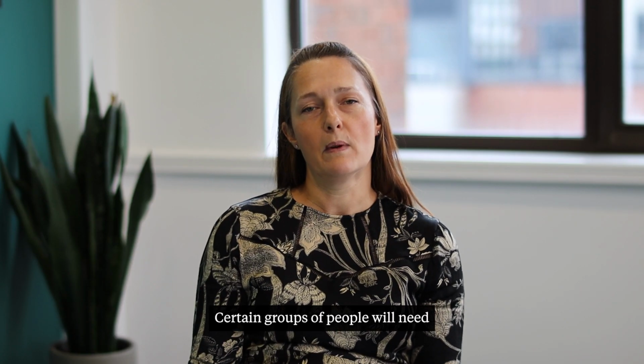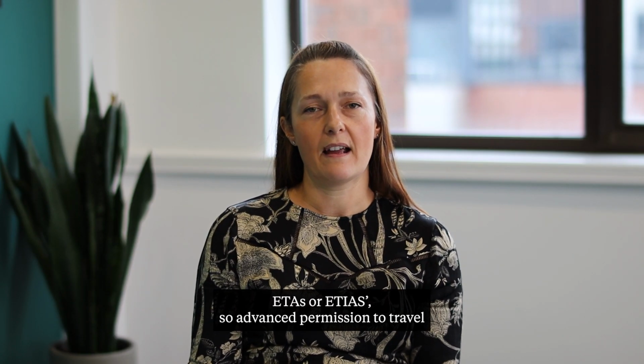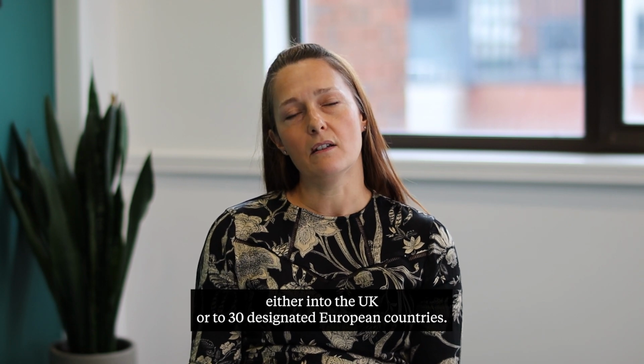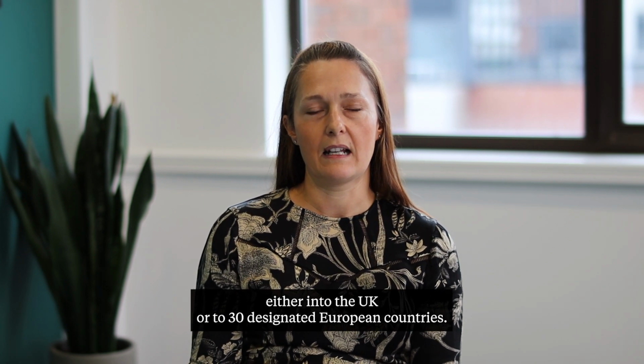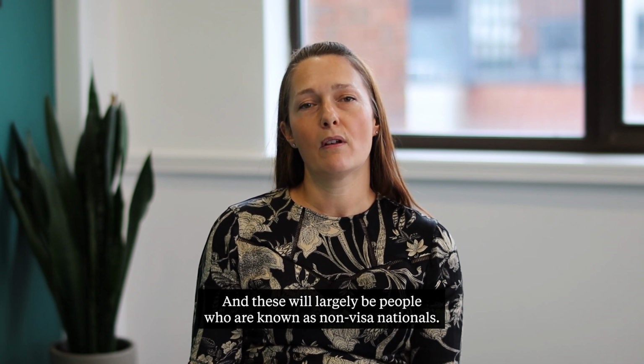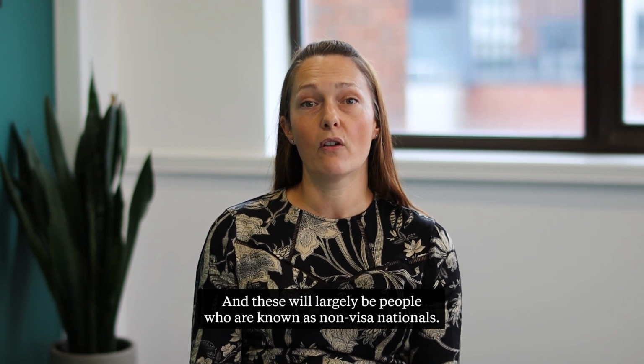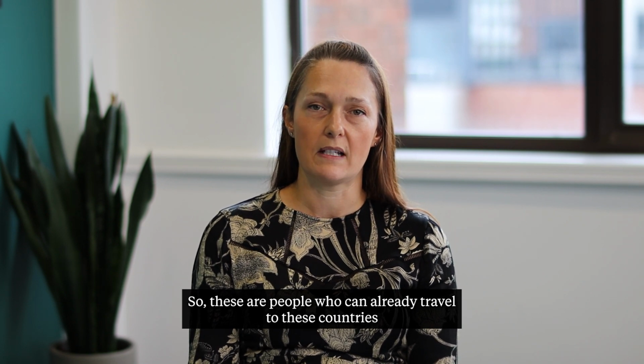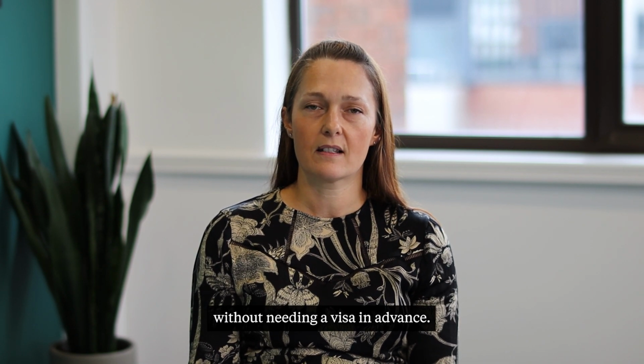Certain groups of people will need ETAs or ETIASs, so advance permission to travel either into the UK or to 30 designated European countries. And these will largely be people who are known as non-visa nationals. So these are people who can already travel to these countries without needing a visa in advance.